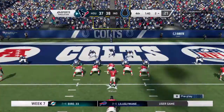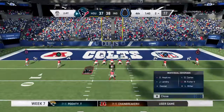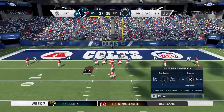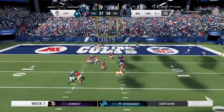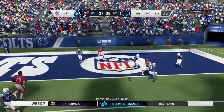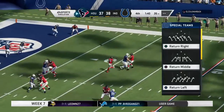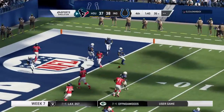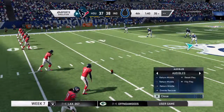A big spot now for the Texans as they'll try for 2. Back to throw. To the end zone, but knocked away and incomplete. I know there's some time on the clock, but I still think you kick the extra point there and don't go for 2 and go for the win in that spot.